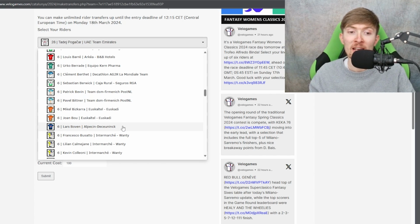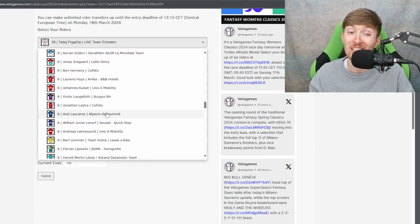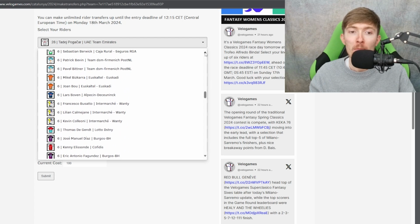An important update is that Caden Groves isn't in this race, which means that Lars Boven of Alpecin de Koenig could be a good option, but there's also, a little bit further down, there's Axel Laurence. So I'm not sure who they're sprinting for, because Alpecin de Koenig don't do press releases. So one of those is going to be a good choice. It's just really up to you to decide.